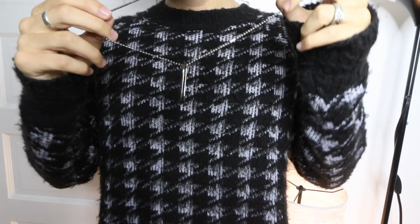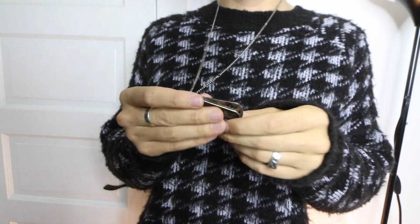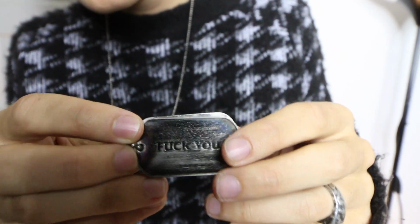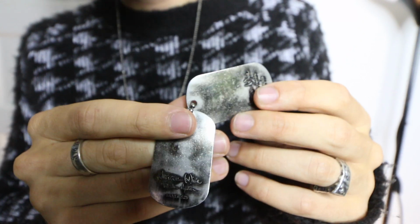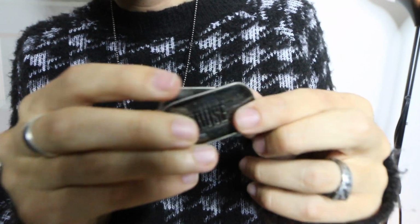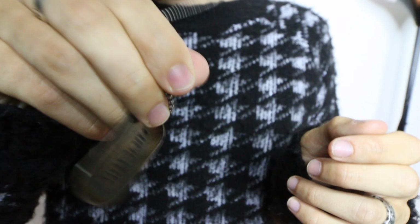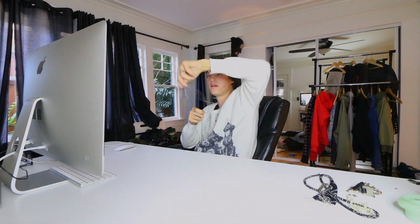The next two necklaces are some of my most worn necklaces of all time. This first one is from number 9, and it's just a number 9 silver dog tag. I also got this from Fernando. One side says Rose, and the other side says F-U. It has a solid weight to it. It's about like a 30 length. This is one of the most wearable pieces of jewelry I own. Obviously, dog tags are very classic. You can get them almost anywhere. Because of the weight of this, because of the length of this, I'm a huge fan of it. It does make a lot of noise though.